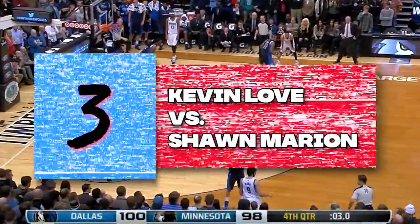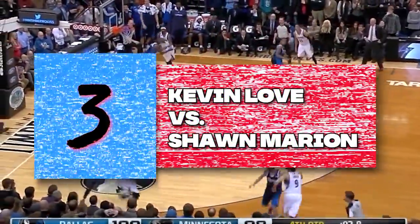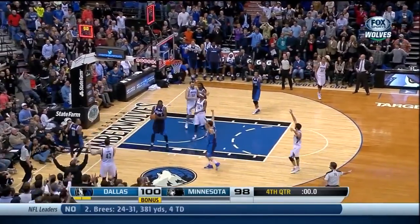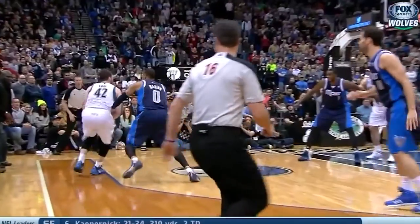Number 3, Kevin Love, Shawn Marion. Here's a play that the NBA publicly apologized for. Kevin Love is obviously fouled at the buzzer in what could have sent the game to overtime. Instead, we get complete silence from the officials and the Timberwolves lose the game. While it's good that the league is owning up to their mistakes, it doesn't change the outcome of this game.